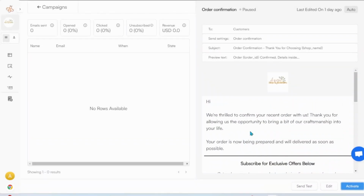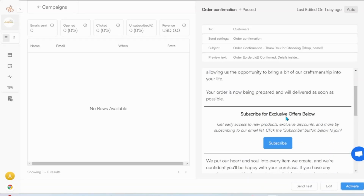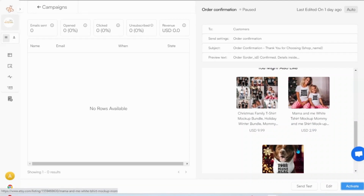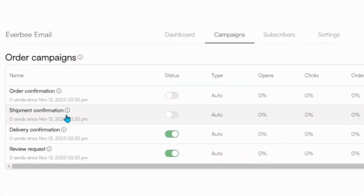It has a brief message about confirming their order and subscribing for an offer to your email list. The message also includes some of the top listings from your shop. You can also send a test to yourself to see how it turns out, and then when you're ready, you can click Activate. Navigating back to the campaigns, you can also set up a shipment confirmation, a delivery confirmation, as well as a review request.